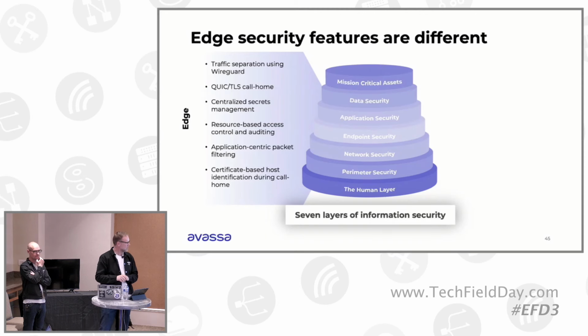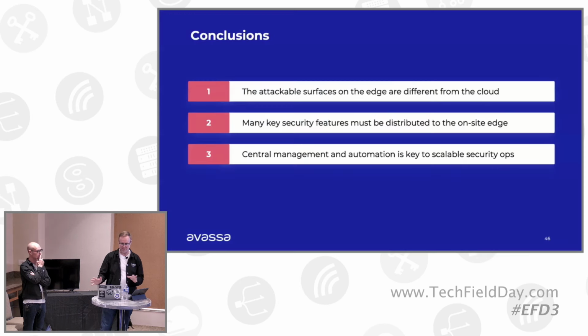So I'll just leave it by summarizing and saying that, to your point, conceptually the attackable surfaces are the same. That's why we have a standardized model for it. But you should think a little differently about it, because the edge is different enough.